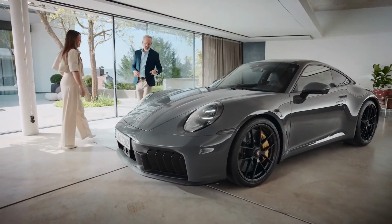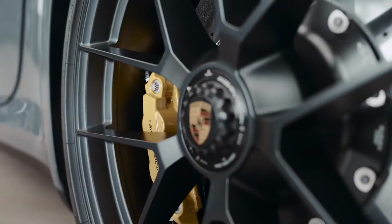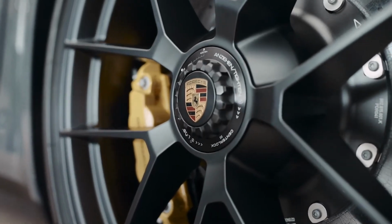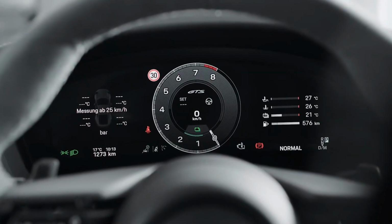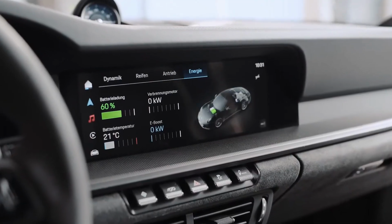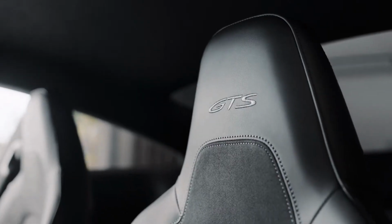And look at the wheels. The wheels have the typical GTS central locking system. And the inside, it looks more sporty. Absolutely. It's the typical GTS interior with race tags and the contrast stitchings.